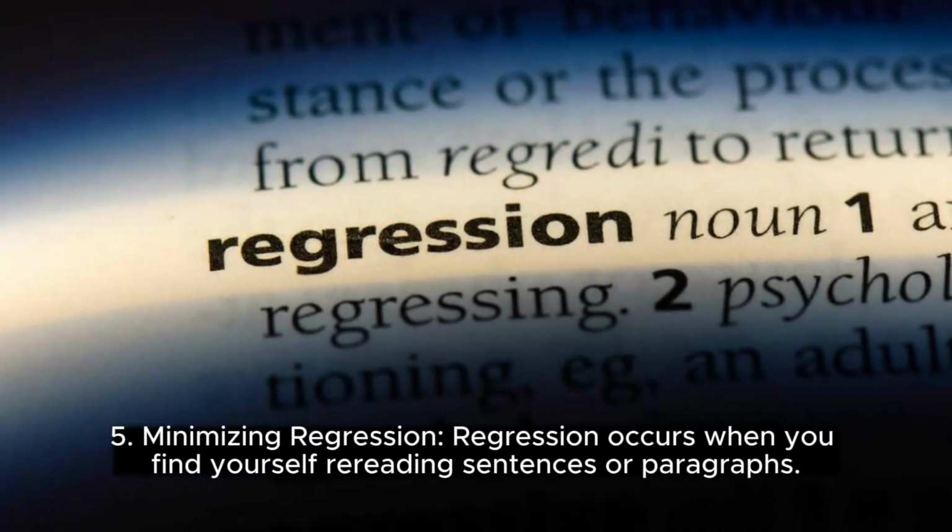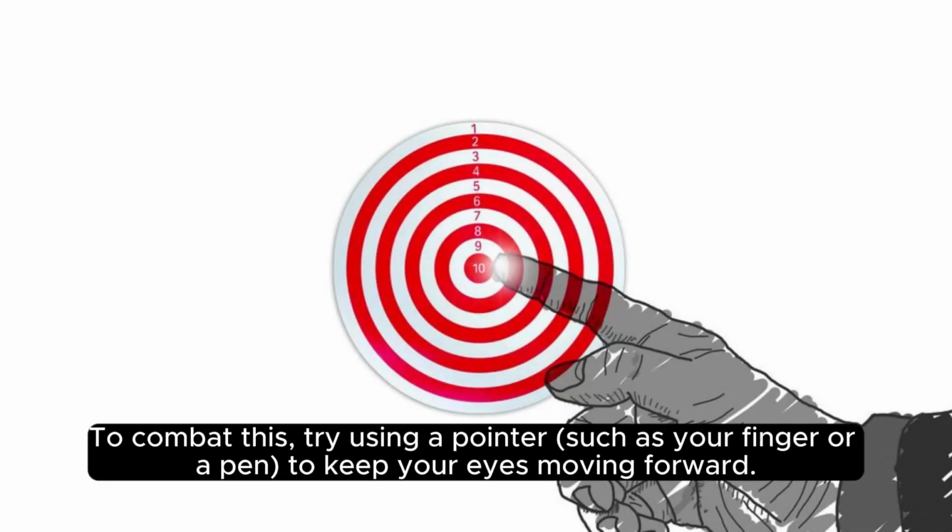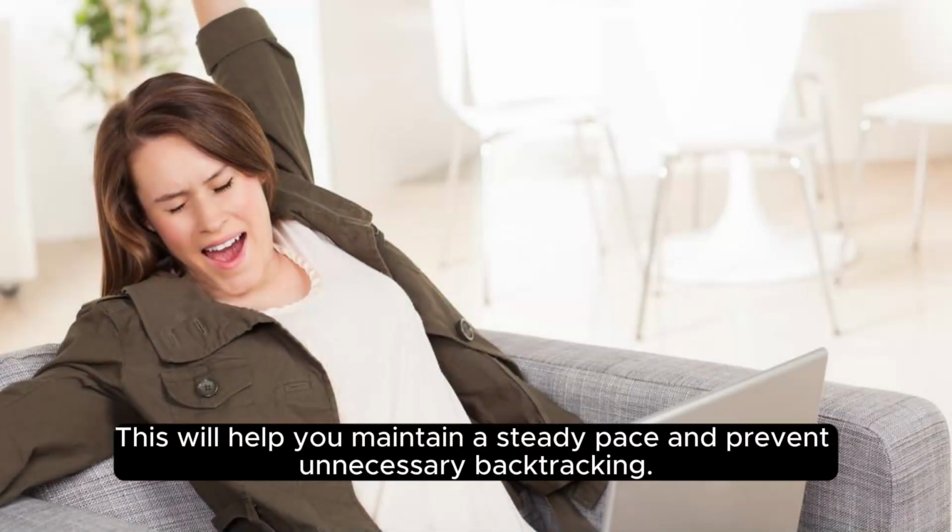5. Minimizing regression. Regression occurs when you find yourself rereading sentences or paragraphs. This can be a time-consuming habit that hinders your reading speed. To combat this, try using a pointer such as your finger or a pen to keep your eyes moving forward. This will help you maintain a steady pace and prevent unnecessary backtracking.